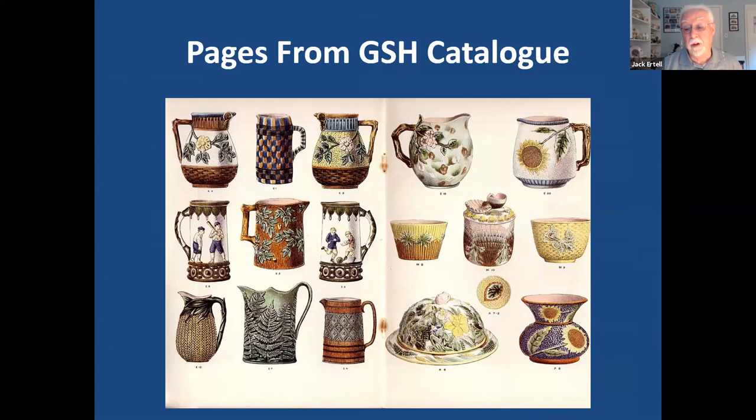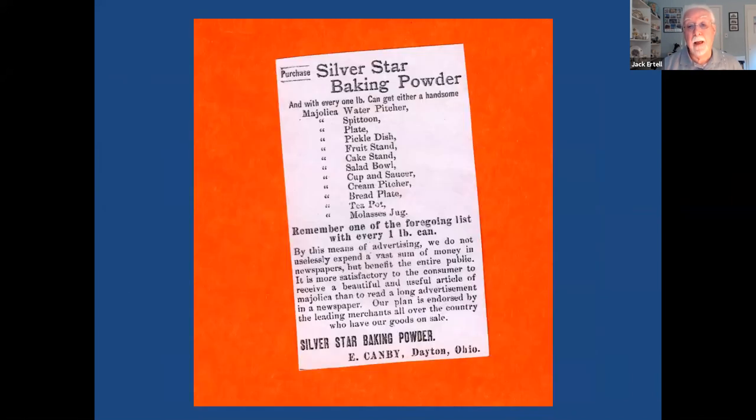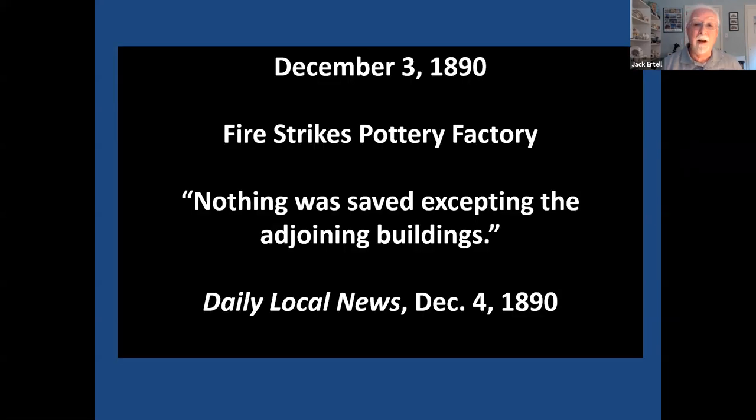Some of them you did see actual photographs of earlier in my presentation. A number of companies bought Majolica products and then gave them away. Here's the Silver Star Baking Powder Company of Dayton, Ohio. They were giving away Majolica products as premiums. Remember, you get one of the foregoing lists with every 1 pound can you buy of our baking powder.